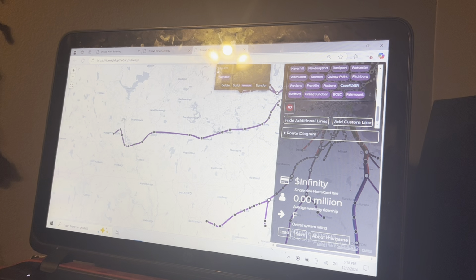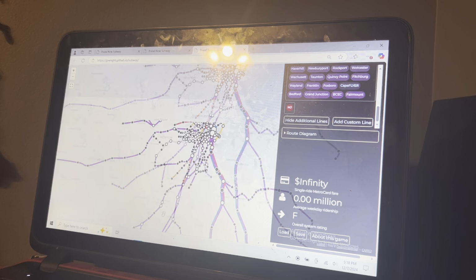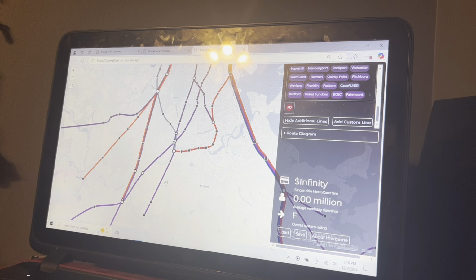The Worcester line is exactly the same. It just has infill stations added to it. The Franklin line is exactly the same, it just has infill stations added to it. The Foxborough line, since it's a special events line, it's an express line. I made it only have express stops.